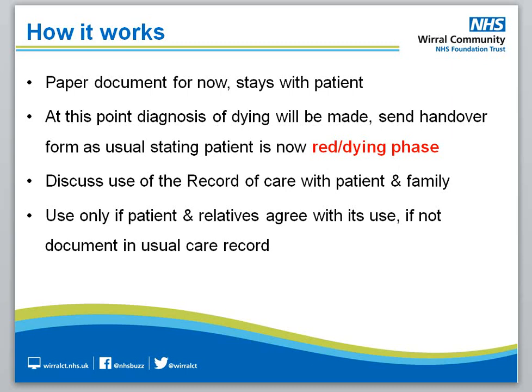At the point it's decided that the person has reached the dying phase, remember to fill in that handover form to make sure the person is now read on the end of life care register. The document should be discussed with the patient and family, and if they disagree, then go back to usual documentation.